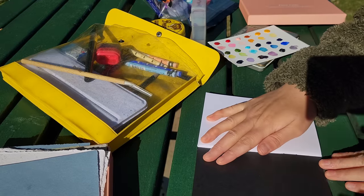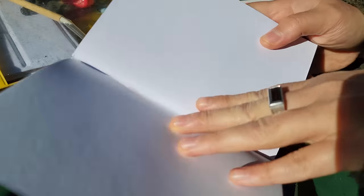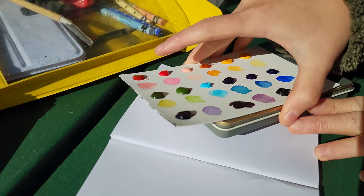I'm excited to try this sketchbook. Always skip the first page, it's too stressful. Let's just not deal with it at all. Let's just draw something I'm used to drawing.